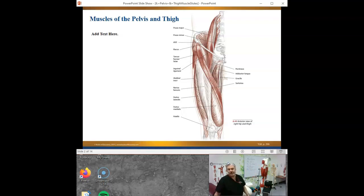So, Miss Yanez, what is the most superior of the deep 6? Oh no, I can't remember. Well, this is the first time you've ever heard this, Miss Yanez. It's fine. It starts with a P. The piriformis? Piriformis, yes. And that's the one that can pinch the sciatic nerve when you get tight. And what's the most inferior one? The four-sided muscle attached to the femur. The quadratus femoris? Yes.